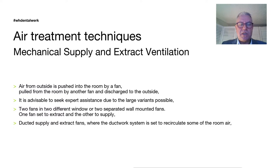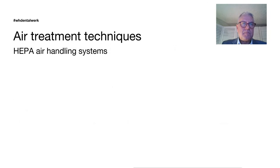We talk about bigger units, and typically these will be installed by specialists. But you have to challenge these guys. They must really offer guidance and evidence that the airflow will be appropriate for the size of the room. If that is not possible, you could simply think of a HEPA air handling system.